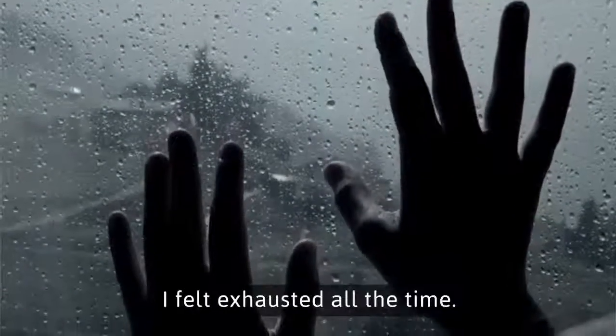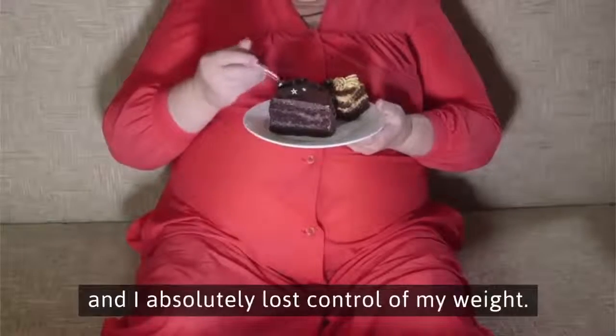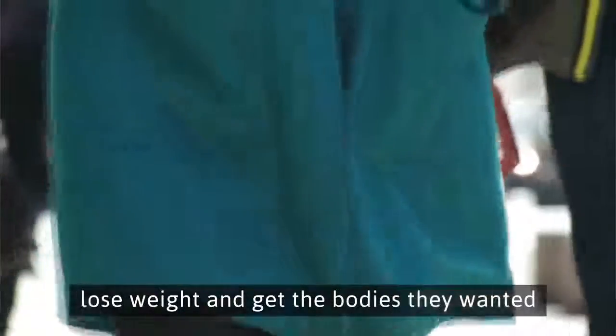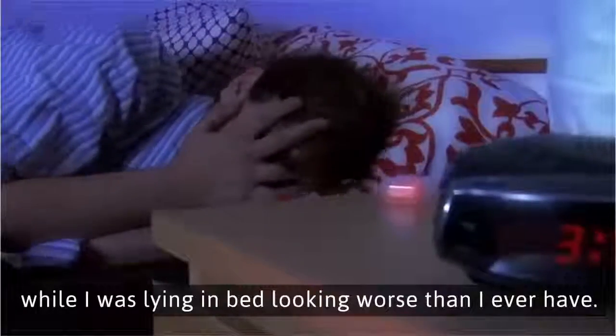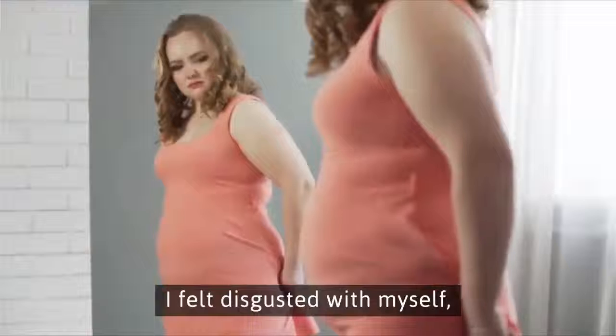That was my world. I became sluggish. I felt exhausted all the time. Eventually, I developed a sweet tooth, and I absolutely lost control of my weight. I felt like a fraud. Here I was helping people all over the country lose weight and get the bodies they wanted, while I was lying in bed looking worse than I ever have. Honestly, I felt disgusted with myself.